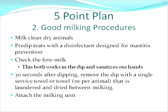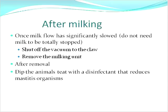And do this with the dip on. That works the sanitizer into your hands. It works it into the animal's teat. It really does a nice job of sanitizing. Sanitizers take about 30 seconds to work. So after it's been on for about 30 seconds, then you can wipe the dip off with a single service towel or a laundered towel, as long as it's cleaned and dried between each use. And then you put on the milking unit. So just some basic steps.